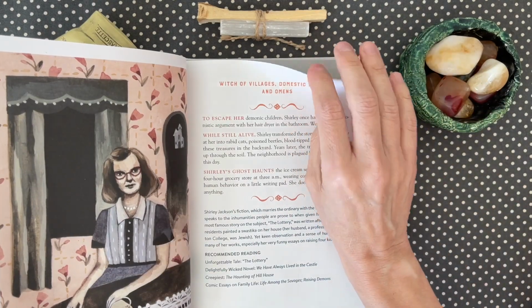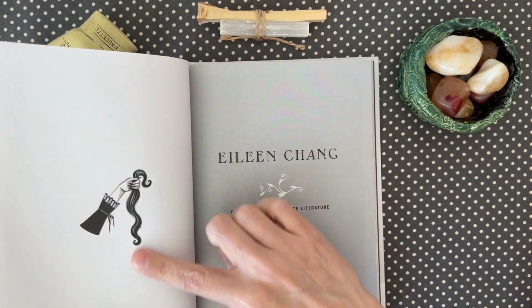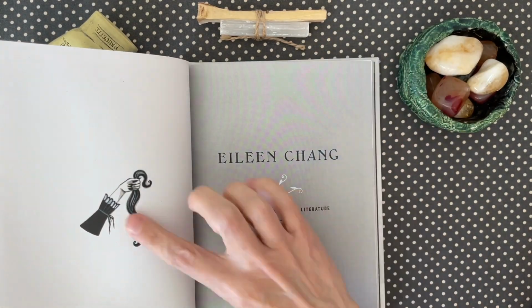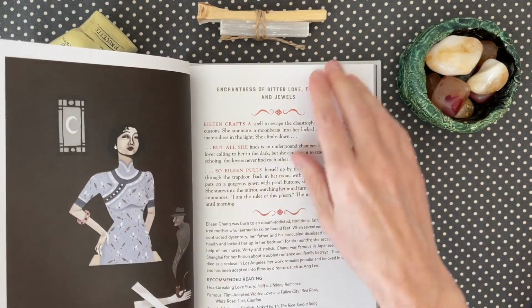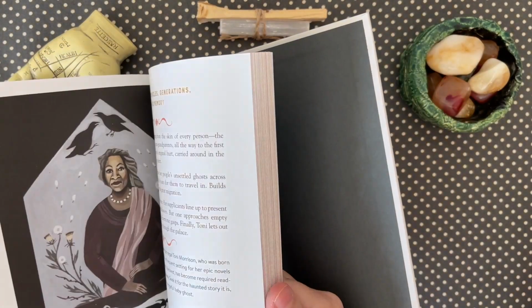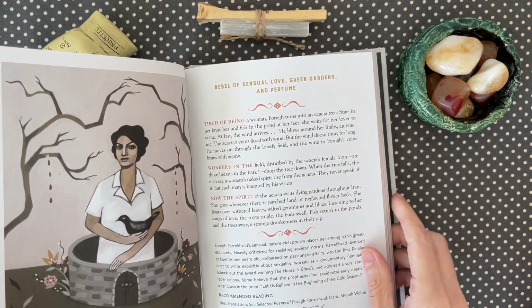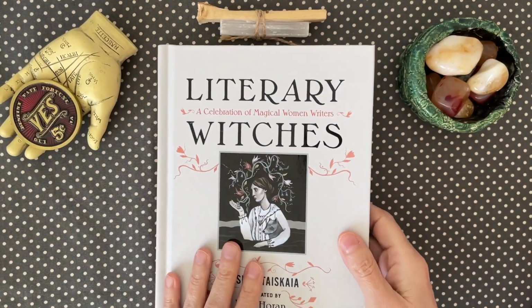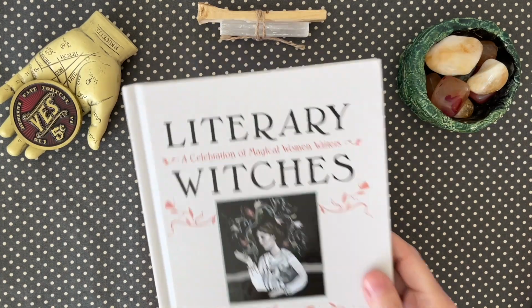but this did come out first, and then I think they went ahead and made it an oracle. And you see some of the illustrations. This is what is a Witch's Material card in the deck. So I would advise, because the book and the deck are so inexpensive, I would highly recommend getting the two together. So that is the Literary Witches Oracle and the book, A Celebration of Magical Women Writers.